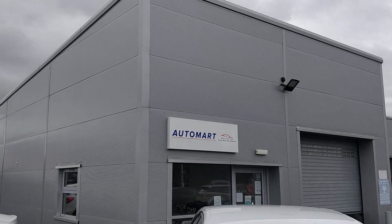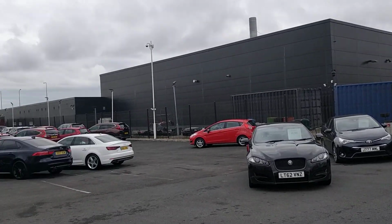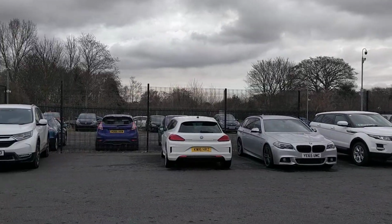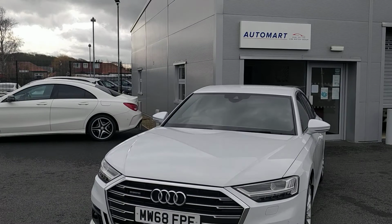Just let me show you a little bit about us. Come out. It's looking a little bit sparse out there, but here are just some of the vehicles we've got for sale or awaiting our preparation system. Lots of lovely stock in at the moment.